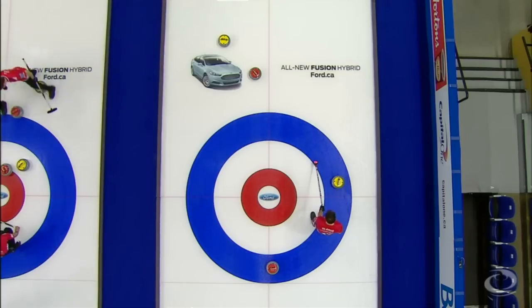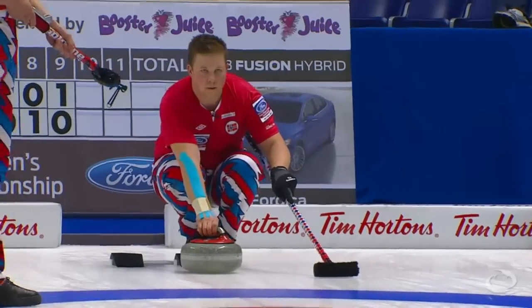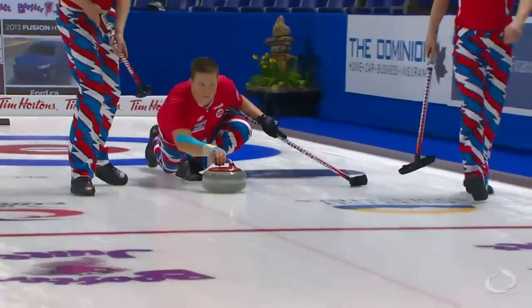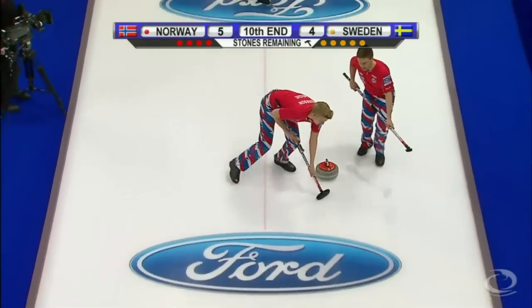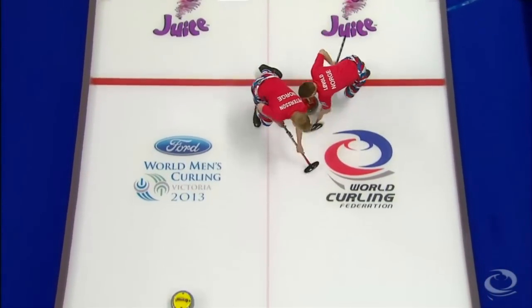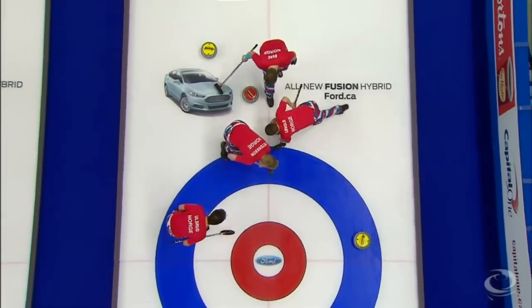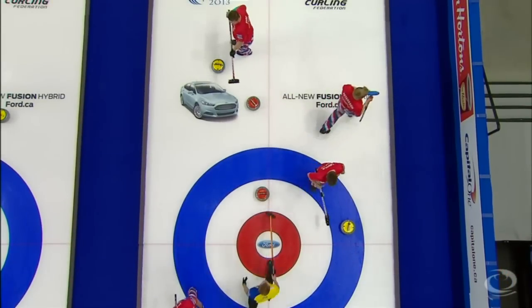Nice thing for Nicholas is the 4 foot is open. He needs to draw for his 1 at the end of this 10th end. They're following their game plan, and now they have room to come around or tap again. There'd be a good come around here for Norway. I'll try and get as much in behind to lie.